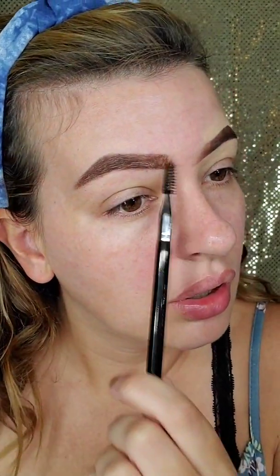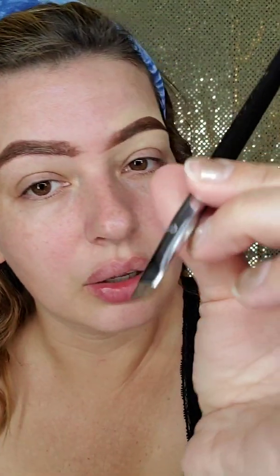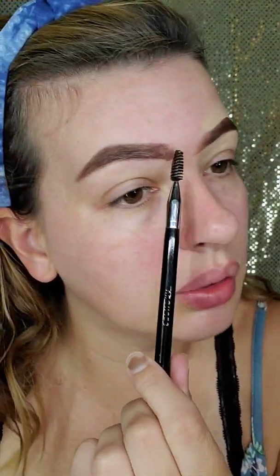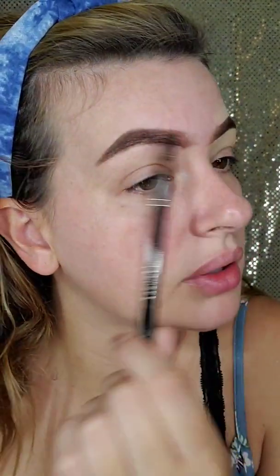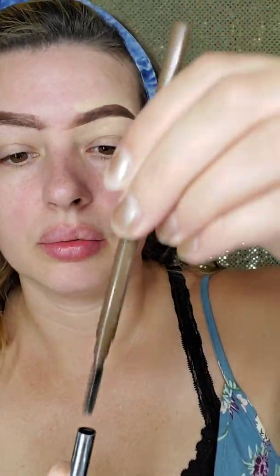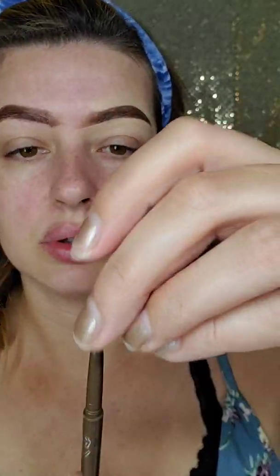We're just going to brush it out with a spoolie. You can get a spoolie anywhere, basically. You can get disposable ones on Amazon, buy a pack of those. Or you can even get one on a brow brush. Well, eyebrow pencils usually have a spoolie on the end. Something like that has a spoolie, but it's a retractable pencil. That's what I wish that Pharmacy would come out with. And they may, eventually.